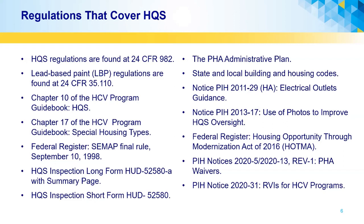Housing Choice Housing Quality Standards Inspection Long Form, HUD 52580-A, with the summary page. Also, there's the HQS Inspection Short Form, HUD 52580. Then we have the Public Housing Authority's Administrative Plan, State and Local Building and Housing Codes, notice PIH 2011-29, Housing Authorities, Electrical Outlets Guidance, notice PIH 2013-17, Use of Photos to Improve Housing Quality Standards Oversight, Federal Register, Housing Opportunities Through Modernization Act of 2016, otherwise known as HOTMA, and we have PIH Notice 2020-5 and 2020-13, Revised 1 PHA waivers, and then lastly we have PIH Notice 2020-31, RVIs for the Housing Choice Voucher programs.